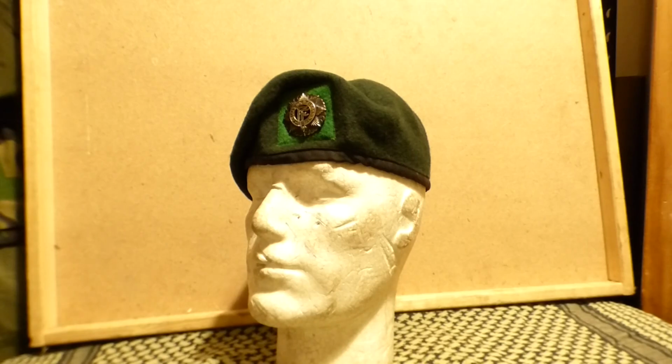From what I know, this beret was kindly given to me by a friend of mine who served in the unit, and even to try and get information out of him now, you can't. They don't talk about it. I just know he was in the unit, and he was overseas on a few trips with them.